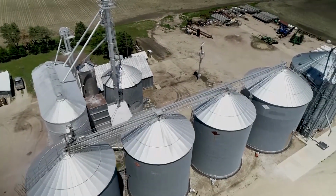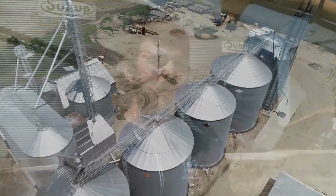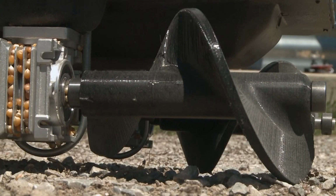I think that grain bins and farming in general is becoming more tech advanced, and I think there's going to be a big push on the safety as well as the management side, because we can improve the storage process that we currently have. And I think that there's going to be tools that will help and aid the farmer in that process. And I think that we have something that can definitely help that process.